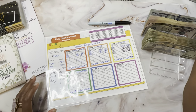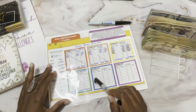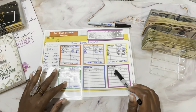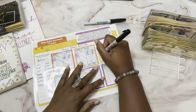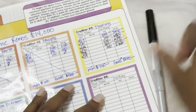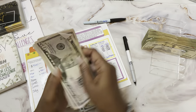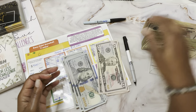Hold on, let me get up. There we go. All right, so I'm gonna be using a Sharpie in order to update, and we're gonna start with the home renovations because you guys know I'm trying to get to my floors. So let's go ahead and put for today's date, which is 8/15. And we will put in $1,000.